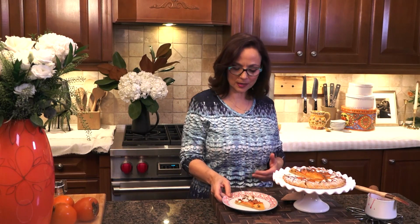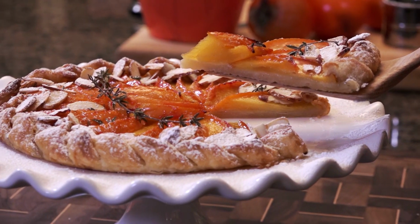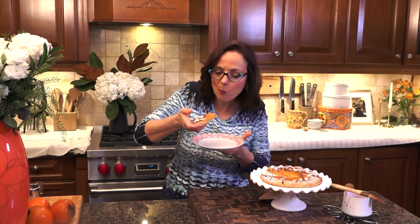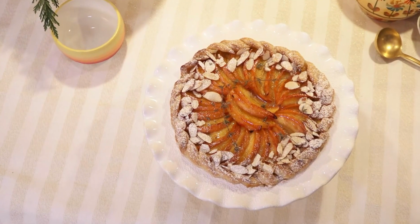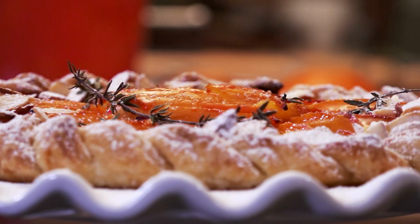One perfect slice for me of the Kaki persimmon tart. Look at this baby. It's a thing of beauty. And this really illustrates simplicity rules for me, and this is the perfect illustration, but still all the senses completely awakened. Did I mention how much I want to taste this? Look at that. All of the flavors come together in this amazing, wow, really shows off the versatility of the persimmon.